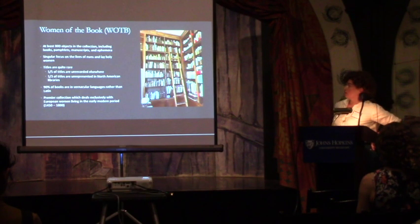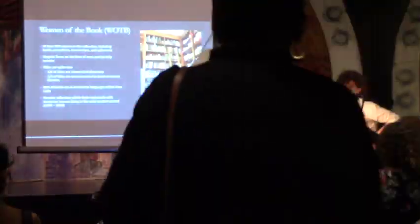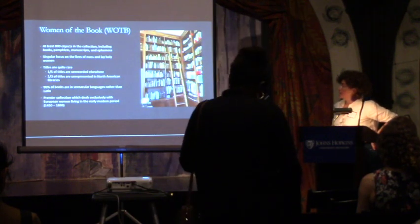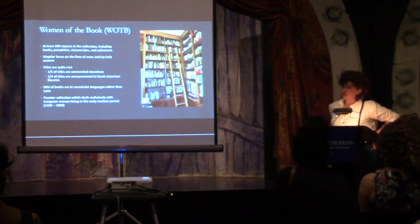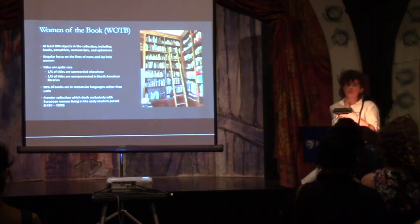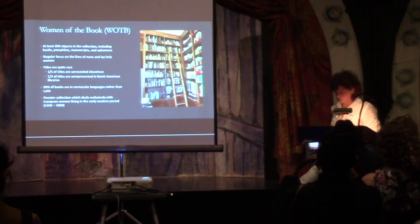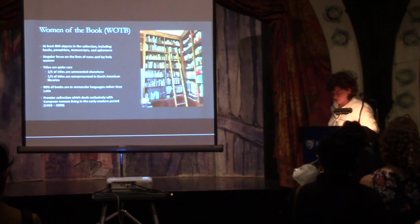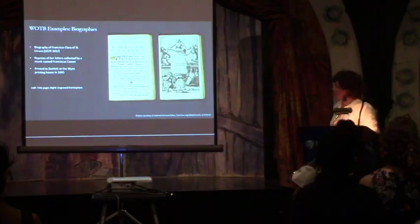As you can see, 1/5 of the titles are unrecorded elsewhere, and 1/3 of the titles are not known to exist in other collections in the States. And another really important aspect of the collection is that about 90% of the collection is in vernacular languages. This is a collection that was for and about, and in some cases by nuns, and so you can understand why it was important that they'd be able to read the books in the collection.